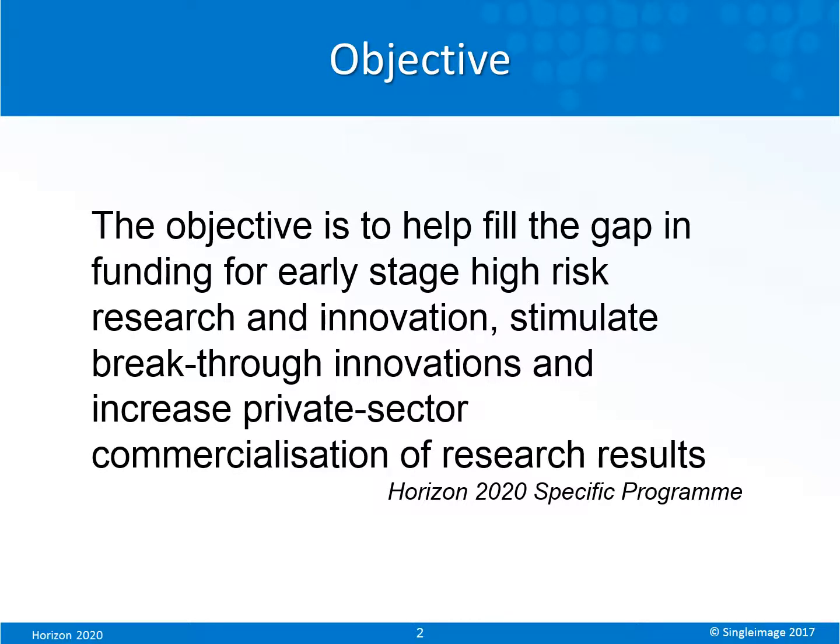Important points to note in this objective are: firstly, the focus is on innovation, not research. By innovation, the EU means bringing an idea for a new product or process or service to industrial or commercial readiness, for example by developing prototypes or testing them in real-world situations. As a result, most projects funded will be close to market.